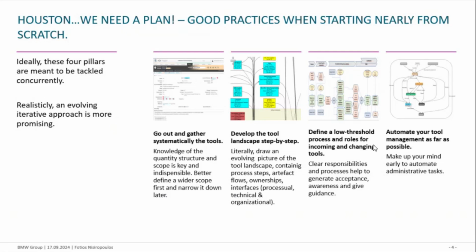And the last point, which is practically the last step you do: automate as far as possible and as soon as possible all the administrative tasks that you have to do. And the fifth one is: stay away from Excel.